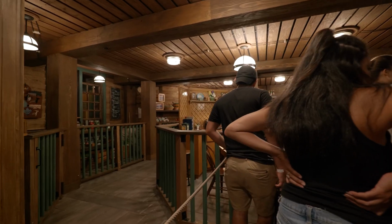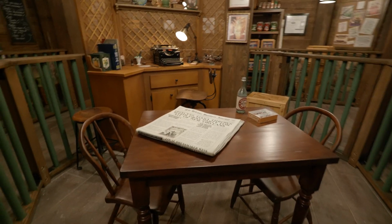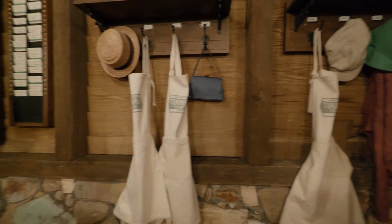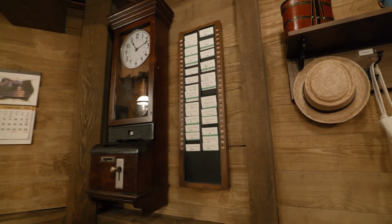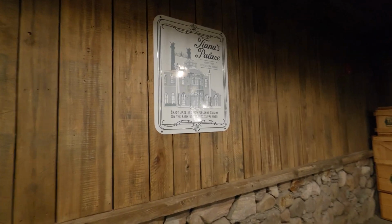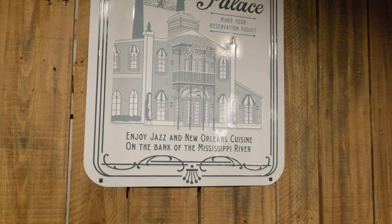Alright, looks like we're entering into one of our first very highly themed areas. There's a newspaper here that says Princess Tiana throws Mardi Gras party for all of New Orleans. Got some aprons here, looks like, from Tiana's Foods. Again, I'm loving these old vintage speakers they got up. Oh, and look, punch cards. All the employees working at Tiana's Foods. There's some hot sauces over there, and I had heard that they're going to actually be selling hot sauces in the gift shop, so we'll have to look out for that. Tiana's Palace, make your reservation today. Enjoy jazz and the New Orleans cuisine on the bank of the Mississippi River.